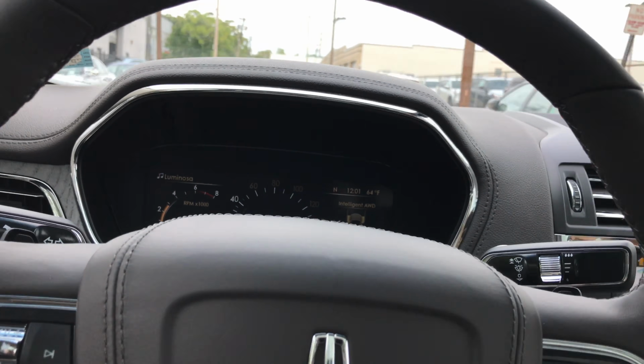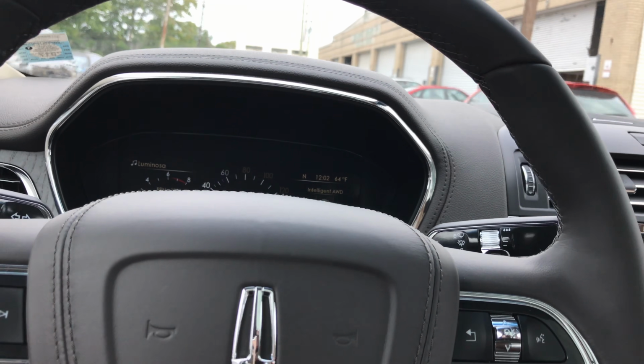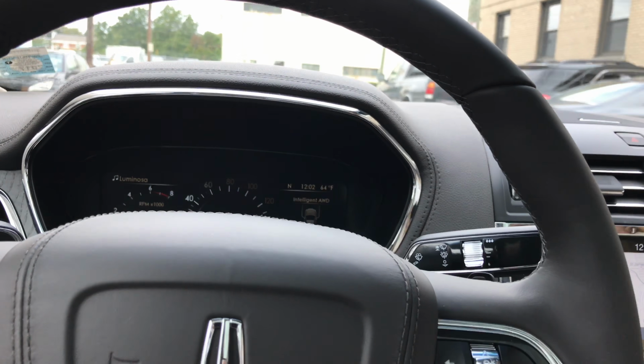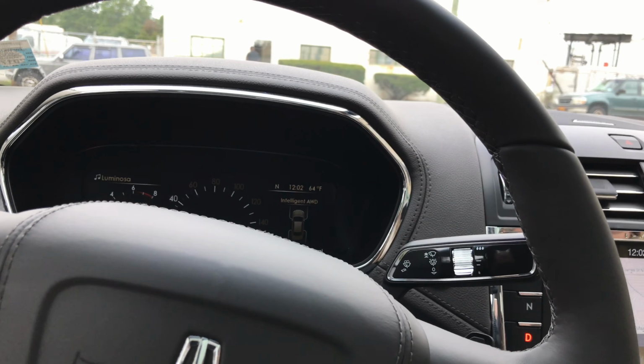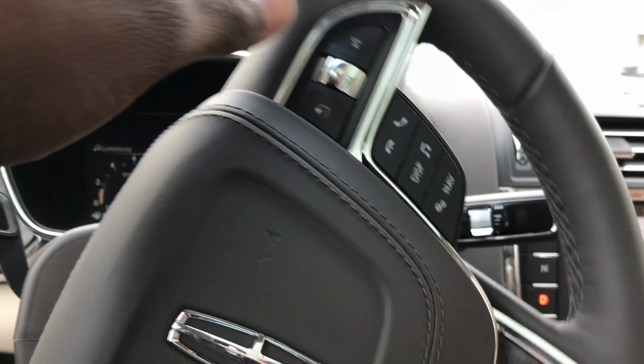Some of them thought it would have been different. When they say different, they mean bigger. And that's the problem: a lot of the competition is a little bit bigger. The one you have is a little bit bigger in the back, the headroom's a little bit bigger.